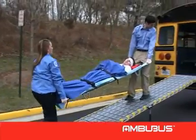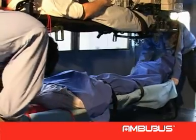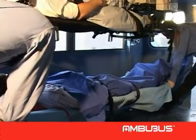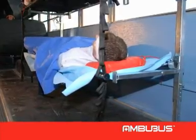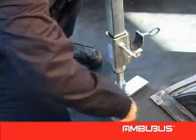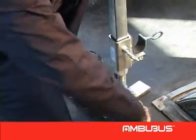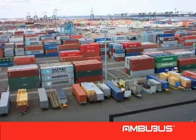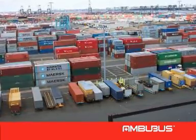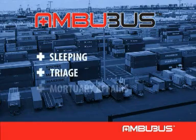It's time to load patients. Stretchers are carried in lengthwise and secured to the AmbuBus, wall side first. Movable, weight-bearing arms can assist with the loading process. Adjustable support legs secure the stretchers for safe transport. The AmbuBus is even easier to install inside a shipping container and can be used for sleeping, triage, and mortuary affairs.